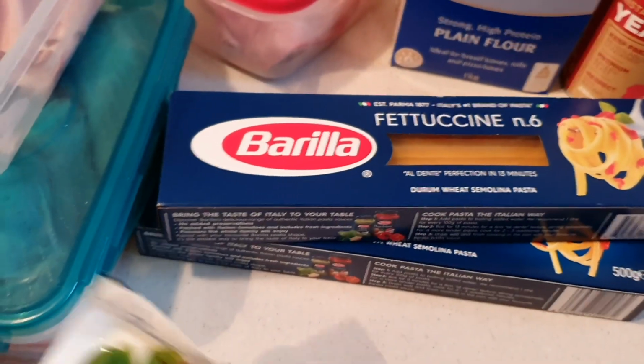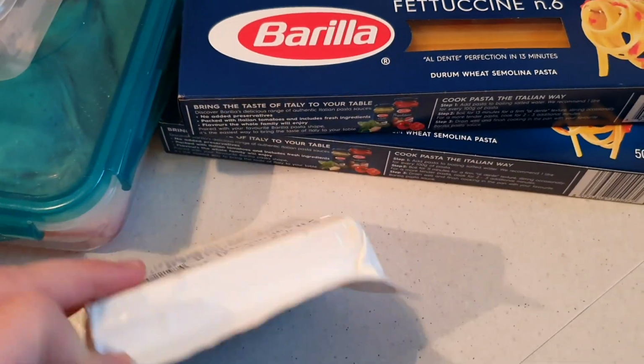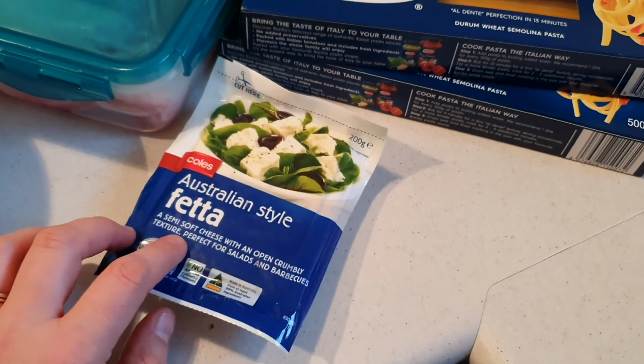And rounding out the haul, I'm really a bit sad about this. I got Australian feta. This is the only plastic that I'm not going to be able to recycle. So this is the only thing on the whole haul that is not recyclable.